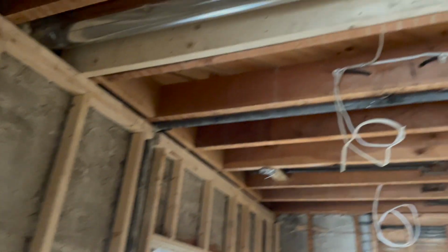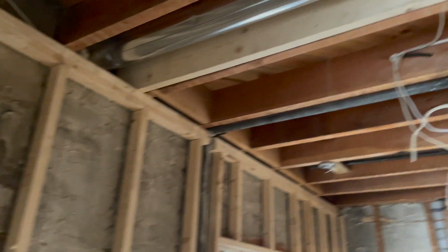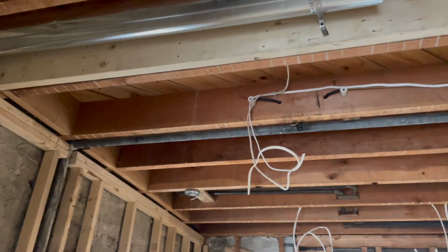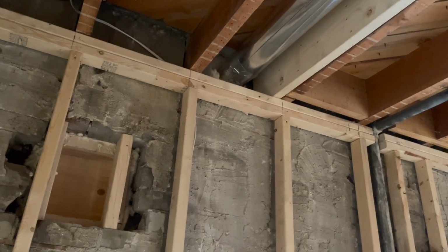The big progress in the kitchen is the pipe for the range hood. So they knocked a hole out from on the outside, inserted the pipe for the beginning of the range hood, and filled the gap with insulation.